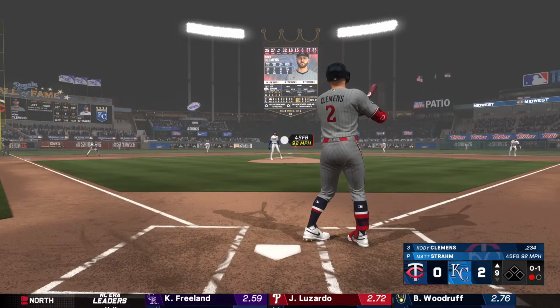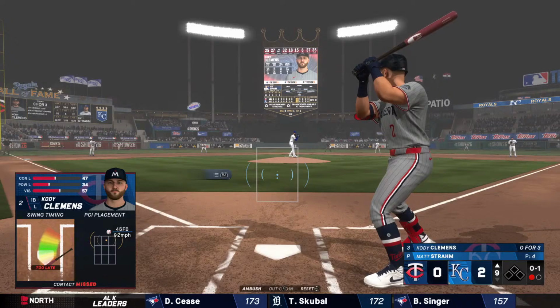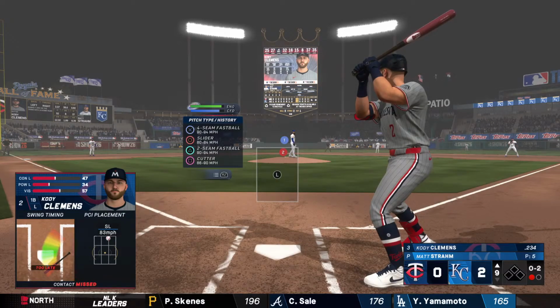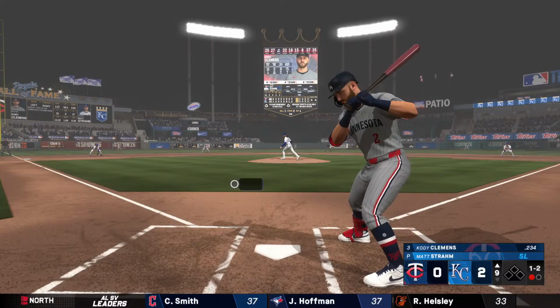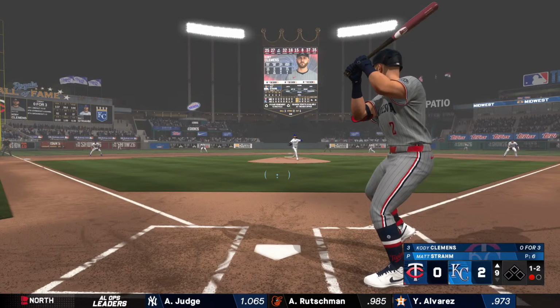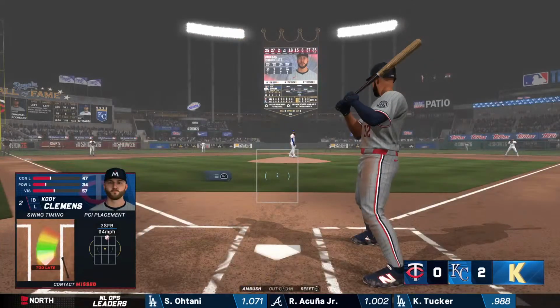So important to get ahead of these hitters. You don't want to issue a free pass and allow that tying run to come to the plate. You always want to keep that other team in a position where if they're going to beat you, they're going to have to do it with multiple hits. Comes up empty. Ball 1. One down, bases empty here in the ninth. Got him swinging for the strikeout. Down to the last out for the Twins.